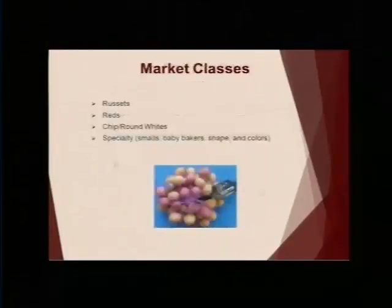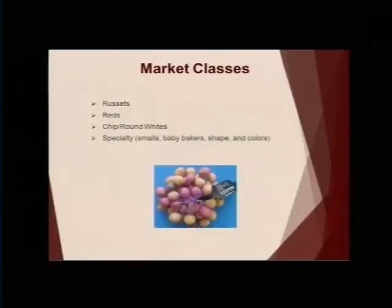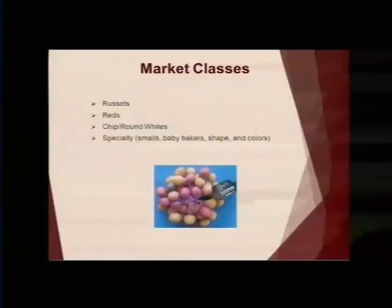There are a few different market classes. We talk about russets. That's what you saw in the video. Reds, chips, and round whites generally have a higher specific gravity, and now the trend is more towards specialty potatoes, smalls like this. There's a company called Tasteful Selections that we're working with for identifying baby potatoes with a heavy tuber set, baby bakers in different shapes and colors, and you'll see more of that later.